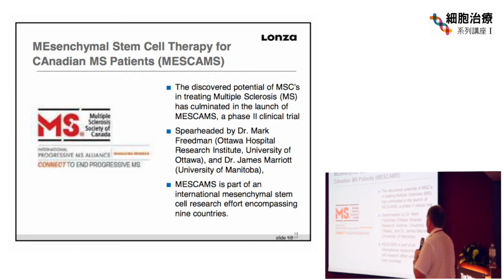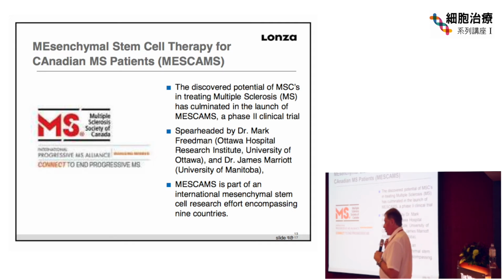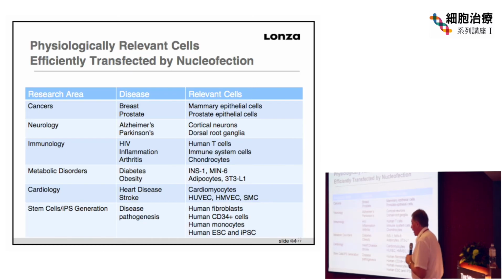And then we also have MESCAMs, mesenchymal stem cell therapy for Canadian multiple sclerosis patients. This is an international study using mesenchymal stem cells to treat multiple sclerosis. So people are using these adult stem cells or human T cells in very innovative ways, but nucleofection can play a role in every one of these cases. That's because nucleofection basically transfects every cell type that's out there.